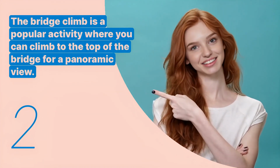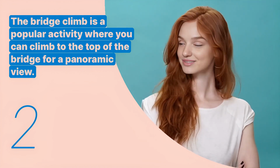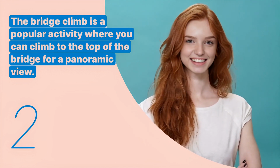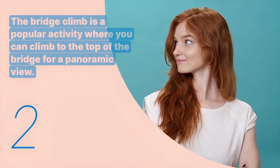The second key expression is, the bridge climb is a popular activity where you can climb to the top of the bridge for a panoramic view. This sentence highlights a unique and popular activity at the Sydney Harbour Bridge, offering an unforgettable experience.